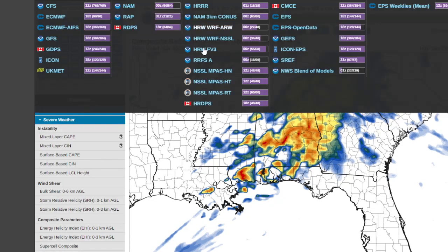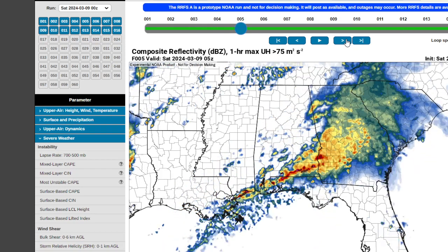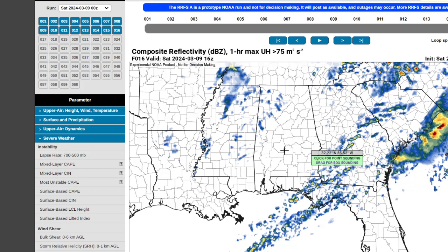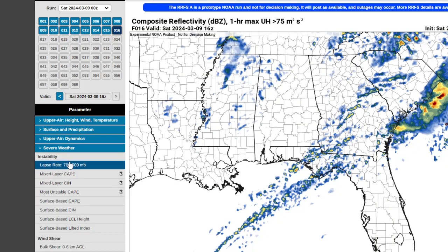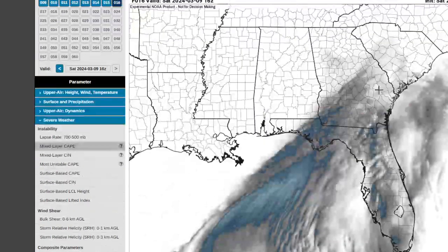Let's look at the RRFS. It's getting out into the range of the event now as well. It shows overnight that this convection will kind of move through. And it looks like it kind of clears out the open warm sector, and it allows for steep lapse rates to build and maybe a more major severe weather event over Georgia.